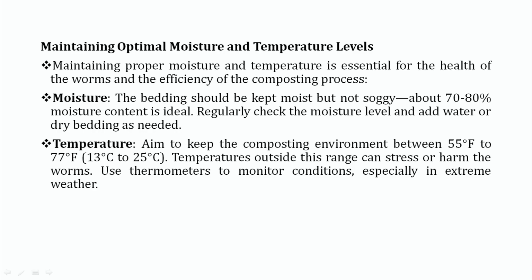Again, maintaining optimal moisture and temperature levels, because here we are dealing with a living being, the earthworm. So we are supposed to maintain the optimum temperature and moisture level for the better function and performance of the earthworm. Maintaining proper moisture and temperature is very essential for the health of the worms and the efficiency of the composting process. Regarding moisture, the bedding should be kept moist but not soggy. Around 70 to 80% moisture content is ideal.